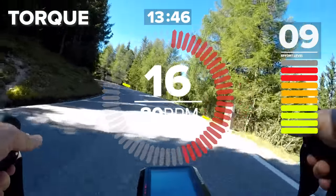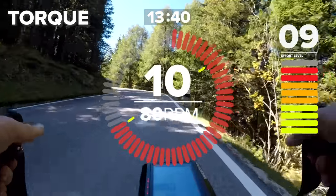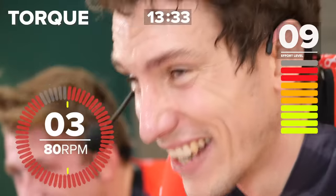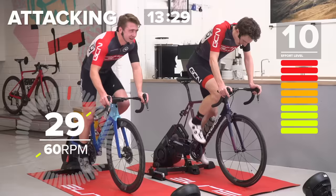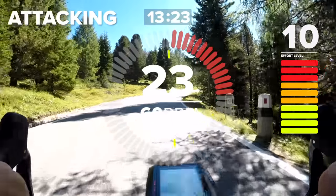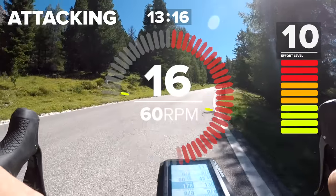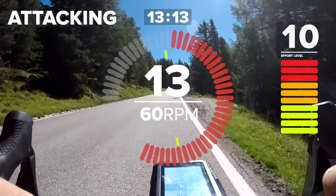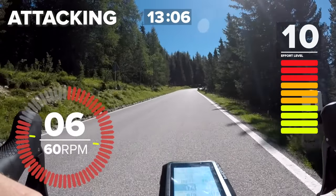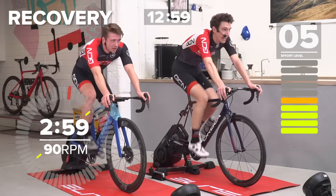Chris is really going fast up this climb now. Okay, out of the saddle again. Here we go. Make this one count, really dig in. Ten seconds now. 5, 4, 3, 2, 1. Keep pedaling.